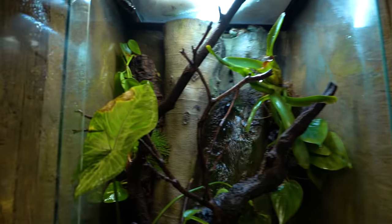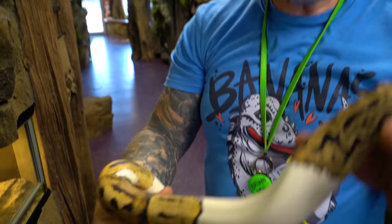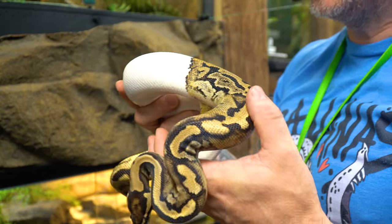Of course, we have some of our newer animals in here, which are actually milk frogs. And they're actually way up top here. And then of course, Honey the piebald ball python. Just such a cool animal. I mean, come on. Again, just like I mentioned, the green tree pythons got me into snakes when I was younger looking at pictures. Piebalds are what really got me obsessed with ball pythons. And she is an absolute beauty.